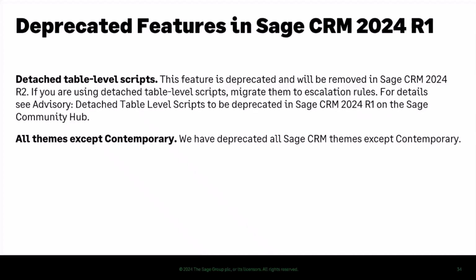Now, detached table level scripts are an old feature. They're going to be removed from 2024 R2. They are being removed because they have some traditional long-standing problems associated with them, chiefly with the interaction with escalation rules. And actually, you'll see there is an advisory which talks about the way in which we would rather people work and use escalation rules in order to ensure that the submitted information that has to be managed and taken into account is handled properly.